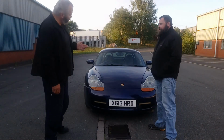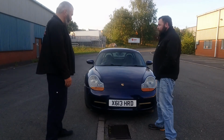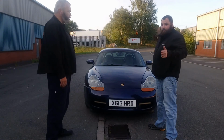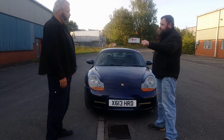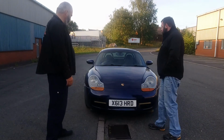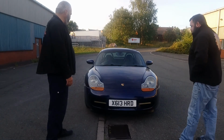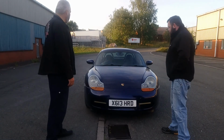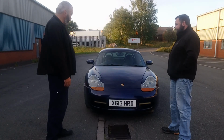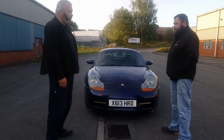Okay, what type of Porsche is this? This is the 986 Boxster. It's the 2.7 Tiptronic. Basically what that means is it's an automatic, and it's got switches on the steering wheel, so you can manually switch the gears. It's obviously a convertible, but at the moment I've got a hard top on. I think it's 220 brake horsepower. That's not bad, is it? Not for a 2.7 litre, no.